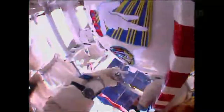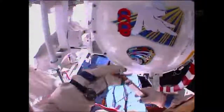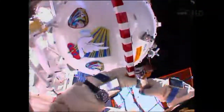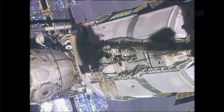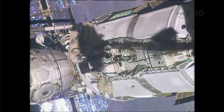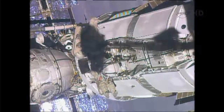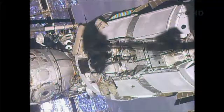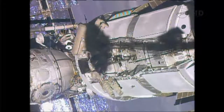We are going to take a picture of plate 9. Well, actually, I don't promise. It is hard to get access there because of the antenna. Okay, just take the camera with you and try to take a picture. Hopefully, you'll be successful. Okay, I'll take the camera. And I will close the MLI flap.